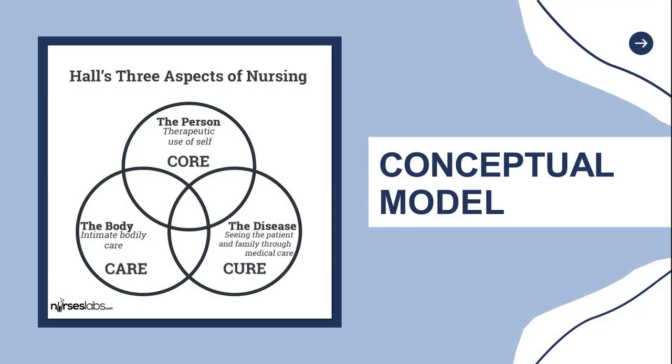Shown in this slide is the conceptual model of the care, cure, core theory. Each aspect is represented by a circle and are intertwined with one another. This symbolizes their interrelationship and where efficient nursing can only occur when the 3 are present.